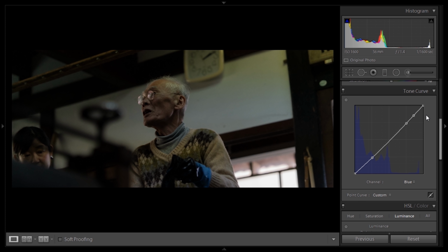So we can see what we've done with tone curves. Now the next thing I'm going to do is just move the colors a bit. Now for hue, we're just going to move the reds up to a 21. The oranges, we're going to go towards a reddish tone to a -7. Meanwhile, the yellows, we're just going to move them a bit to a -14.